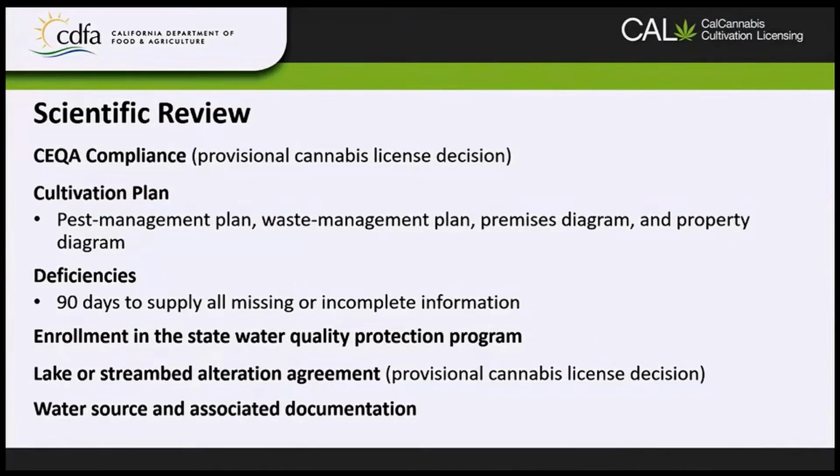Some of the other things we're looking for is enrollment in the State Water Quality Protection Program and a Lake or Streambed Alteration Agreement through the Department of Fish and Wildlife.